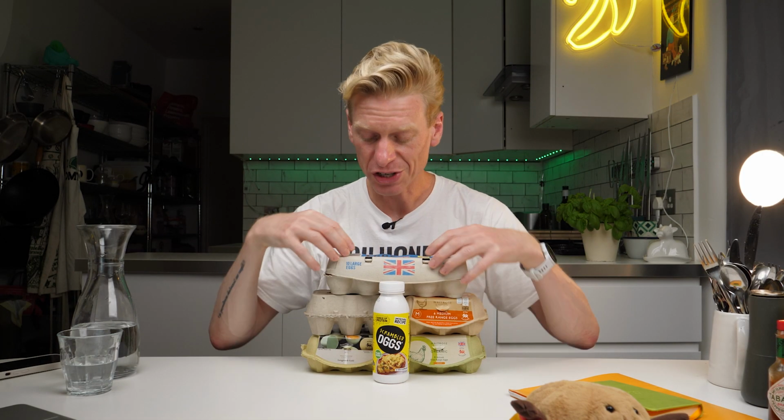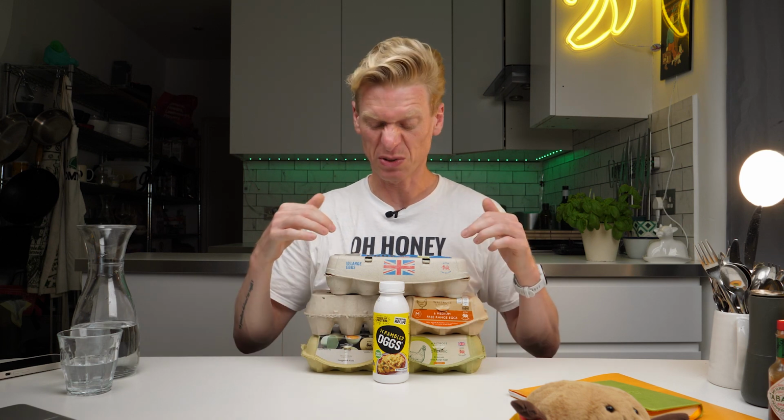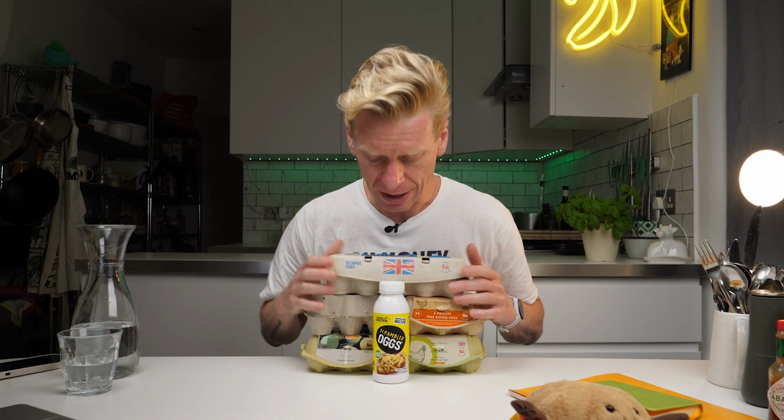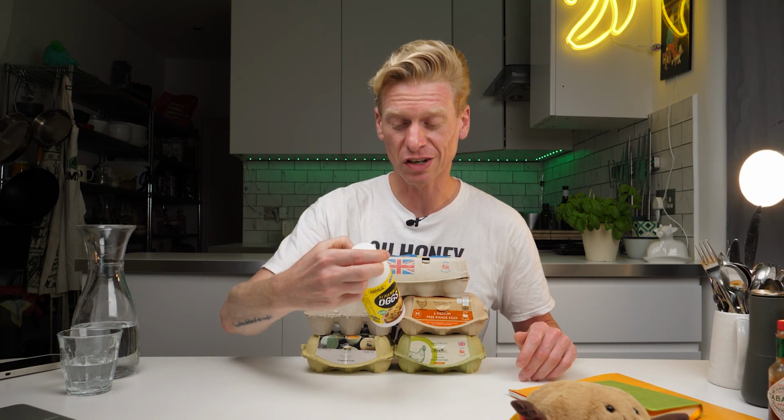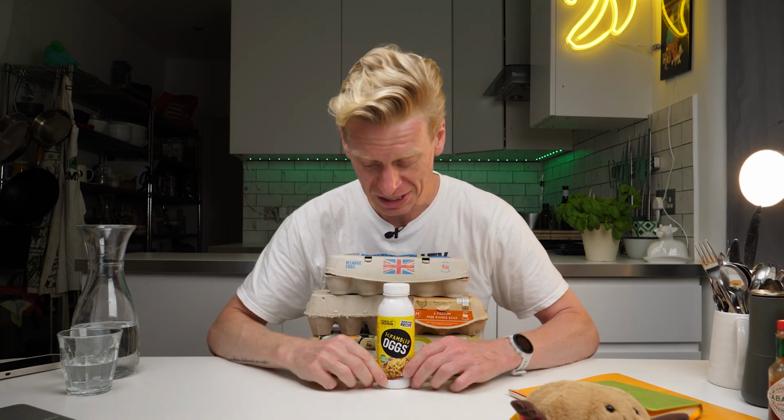When it comes to health and nutrition, these are all going to be relatively similar, and any differences between them, say between caged and organic, are going to be on such a small level it's quite hard to measure, and I couldn't find any specific information about that. However, this is a really highly processed concoction of different industrial ingredients, and I've got to be honest, it doesn't actually sound that great.